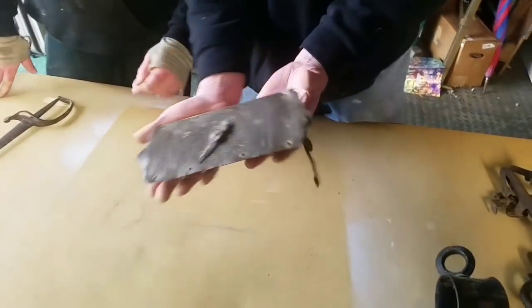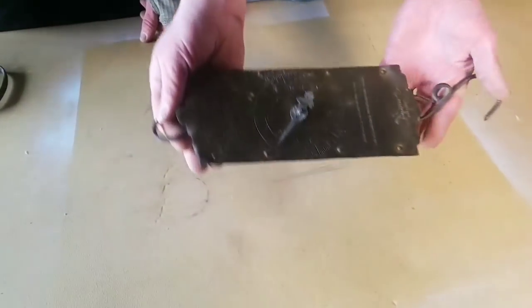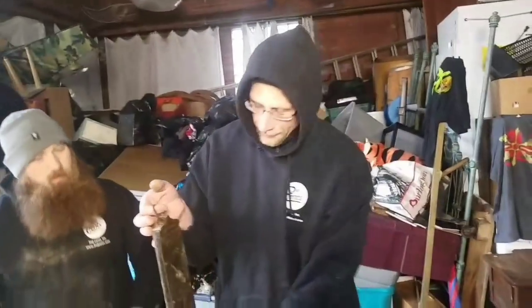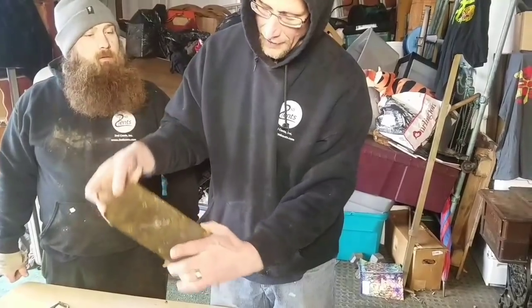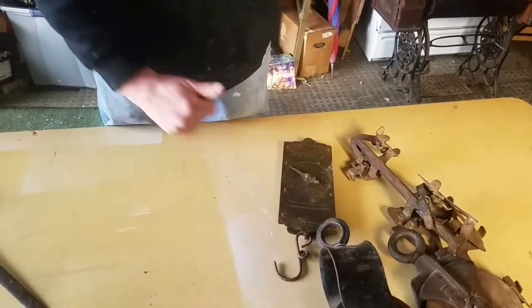Then check out this little scale right here. And you would have one of these. You weigh your sugar, flour, hay, any of that kind of stuff right there. And that's how you'd be charged. And a nice vintage, I should say vintage antique piece right there.